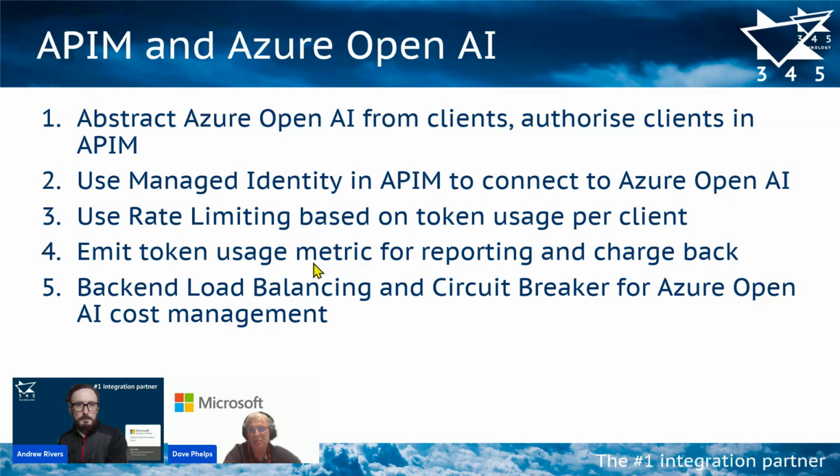It doesn't allow us to rate limit those clients, and it's basically just a free-for-all for anybody to go and call that AI service. So what we want to do is to put something in the way where we can authorize those clients independently of the Azure OpenAI service.